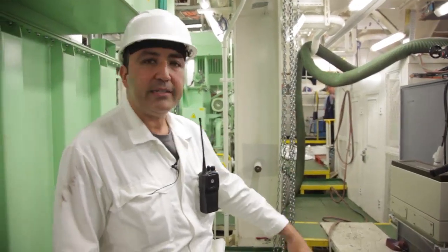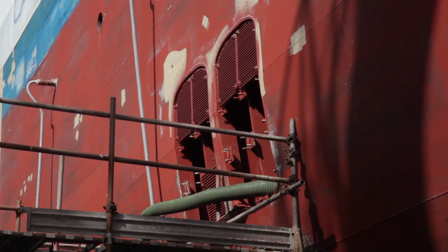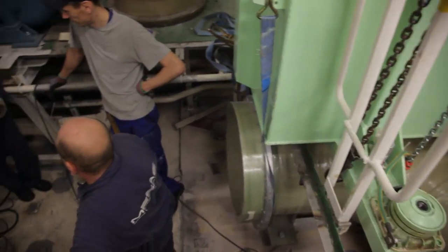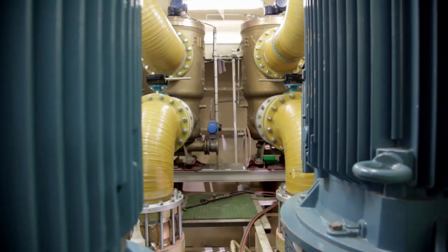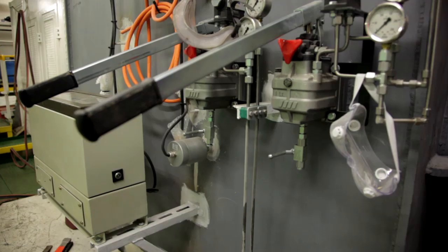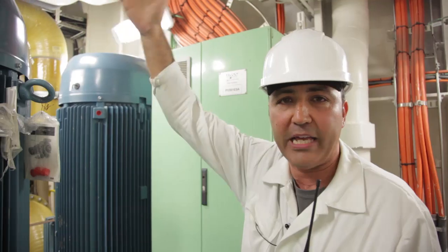And here we decide to locate our sea chest. As you can see, we have two big valves where we get the water from the seaside. And these two lines are connected to three dilution pumps, and on the other side we have the other two main seawater pumps. The purpose of these two main seawater pumps is to get the water from the sea chest and send the seawater up to the tower located in engine case from deck 12 to deck 17.